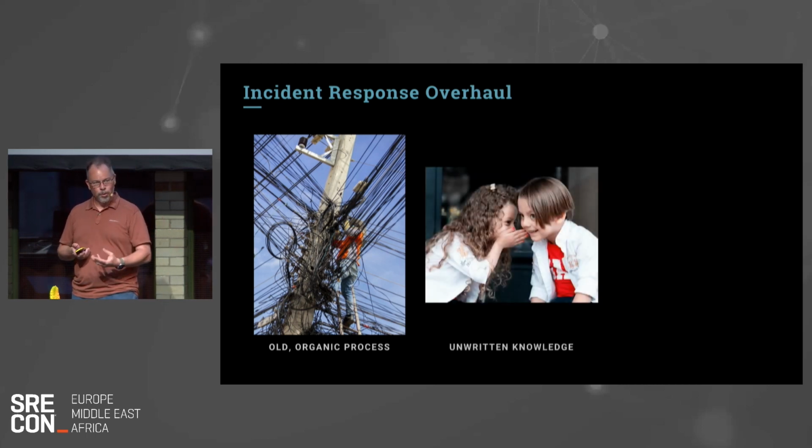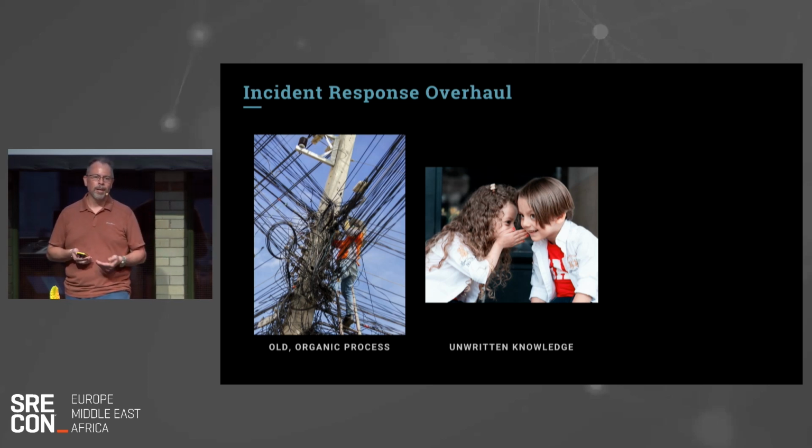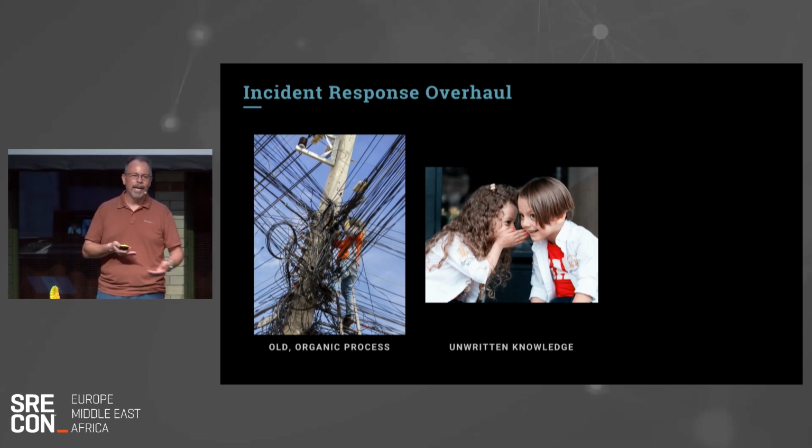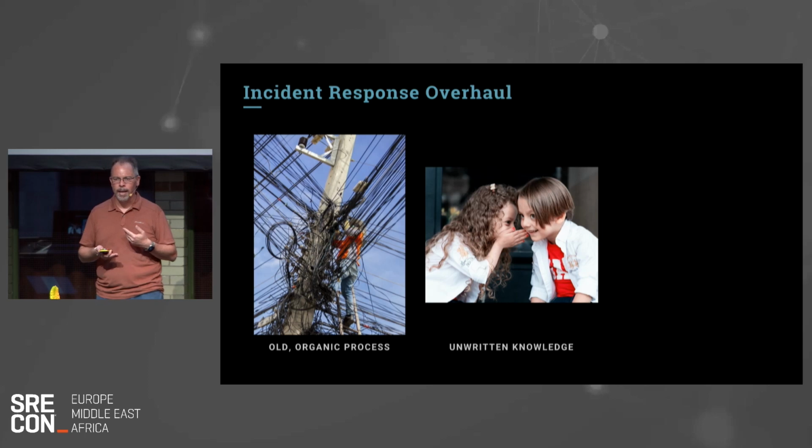We have a lot of unwritten knowledge that's present in the incident management process as well. SREs do it because they know how to do it, and they know how to do it because they've done it, and they've done it because it's just what they do. But we don't write it all down. Where it is written down, some of it is very hard to understand, and that's going to cause problems for all of these other engineers coming into this process.